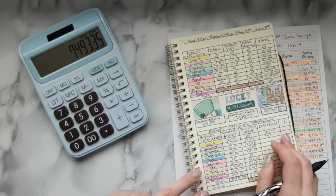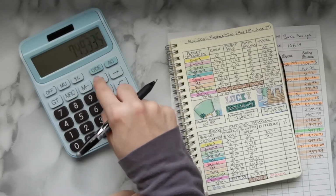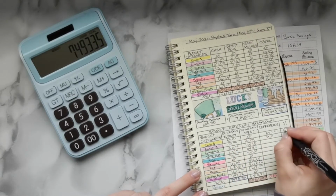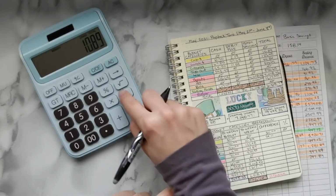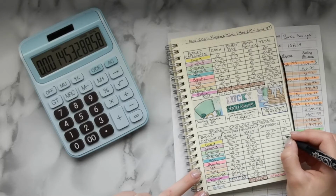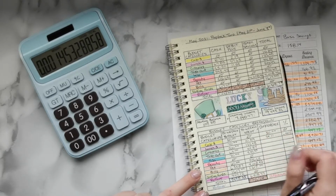Okay, so for the difference, I'm gonna take this number, I'm going to put it on memory, and then I'm going to take my spent, so we'll do it for lunch money because cab is going to have zero. So 10.89 divided by memory recall equals, so this is not even a percent, so 0.001, I'll keep it like that. So I'm just going to go through and do this for everything.